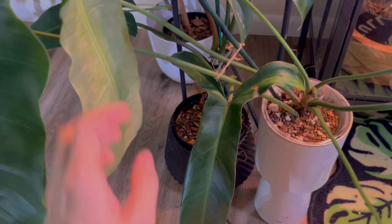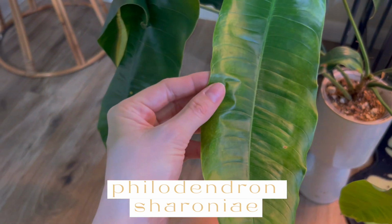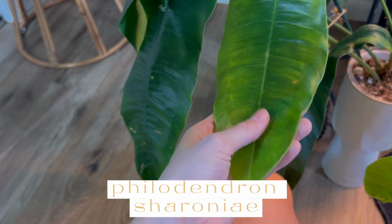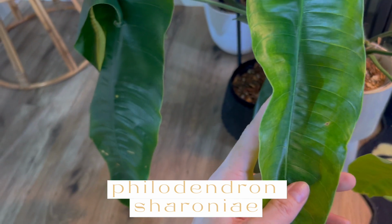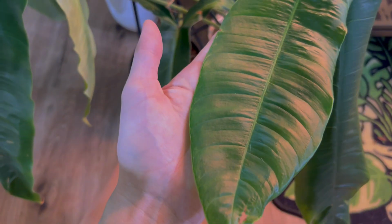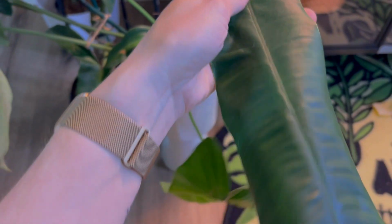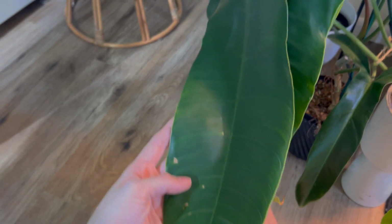And then this is a philodendron Cheronie. Don't mind this leaf. I think this leaf was coming out during shipment, and then it got spider mites, and it just has had a hard time. So I'm sure it'll die soon, but this is my newest leaf since then. I got dog hair everywhere. And it's doing great. So it's just hanging out down here. Look at this leaf.